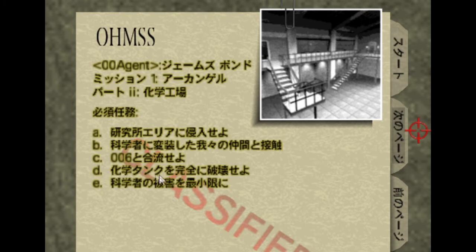Kagaku tanku, chemical tank. Wo kanzen ni hakai seyo. So kanzen ni just means totally, completely. So it's completely destroy the chemical tanks. And then what's this? Kagakusha no higai wo saishogen ni. Pretty crazy. So this is scientist injury or damage, I suppose. So scientist casualties or scientist fatalities. Saishogen ni. This means most, doesn't it? Most, and then this is small, and then gen is like a limit. So it basically means to keep scientist casualties down to an absolute minimum, basically, doesn't it? Saishogen ni.